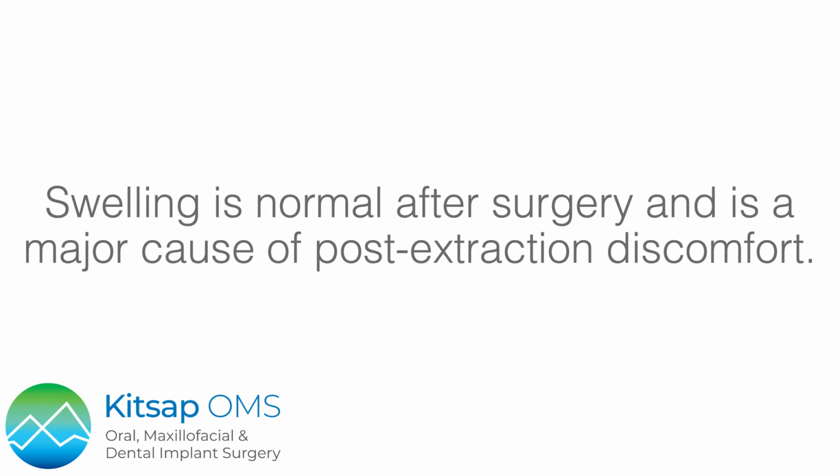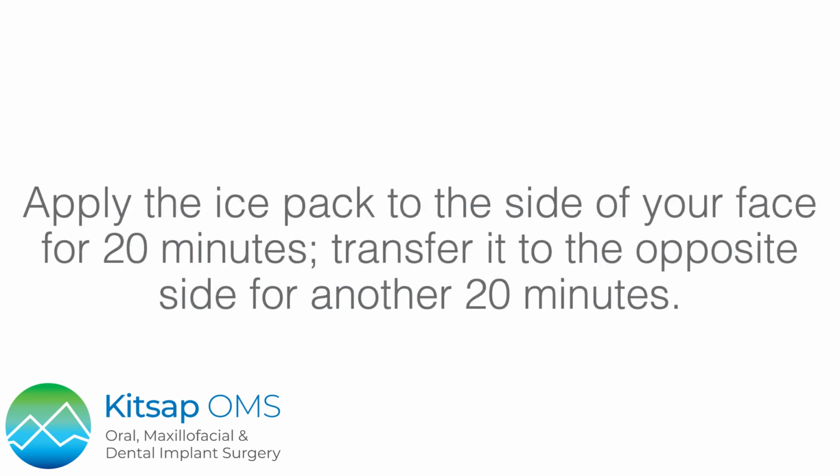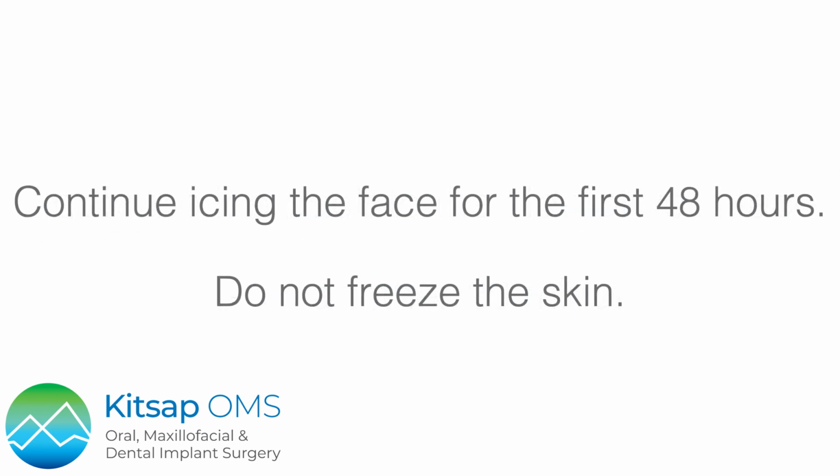Swelling is normal after surgery and is a major cause of post-extraction discomfort. Typically, swelling peaks by the 3rd day and then starts to resolve. It can be reduced by the use of an ice pack. Apply the ice pack to the side of your face for 20 minutes. Transfer it to the opposite side for another 20 minutes. Continue icing the face for the first 48 hours.